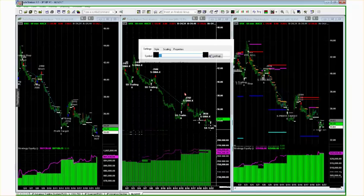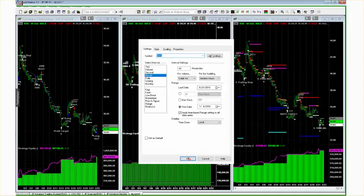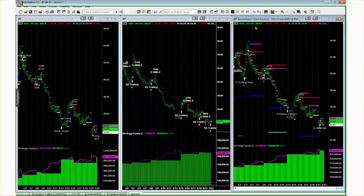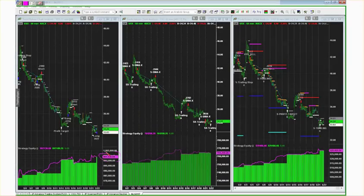2010. So all of these charts that you see in front of you are all from January of 2010 to today. Now, look at the strategy equity performance. This is 997,000. This is 764,000. This is 529,000. They all have different performances.